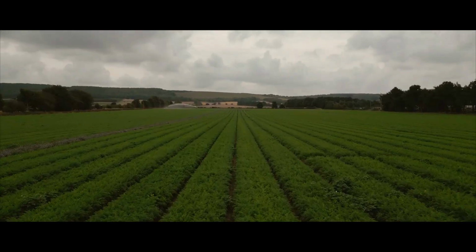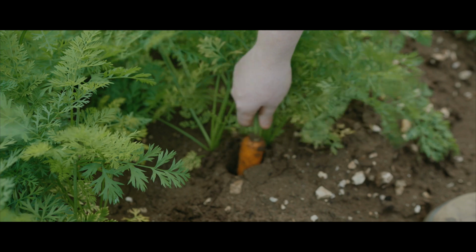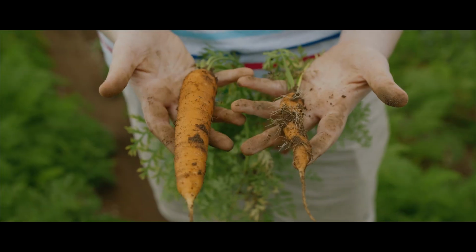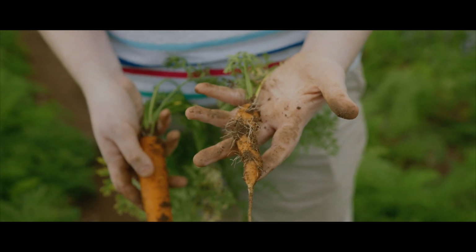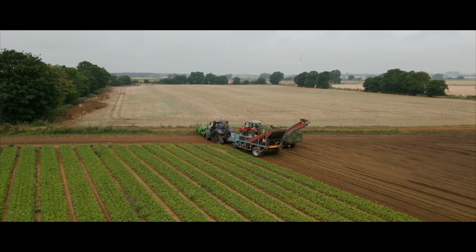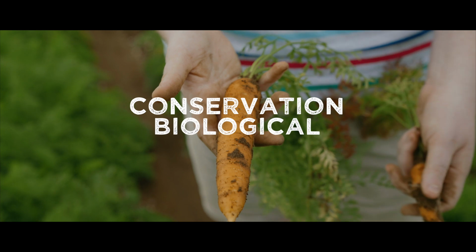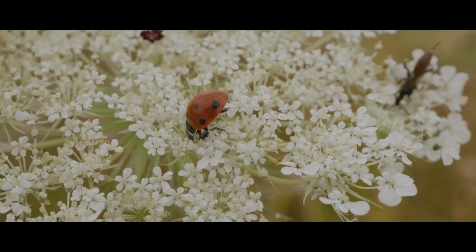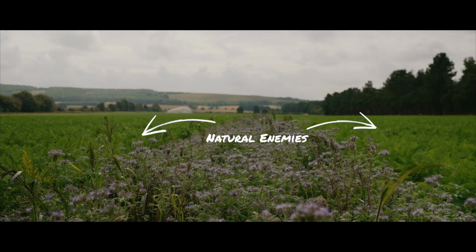Ben's carrot fields might look pretty, but if you dig into them, a problem lurks beneath. Aphids can transmit viruses to carrots. These virus-damaged carrots can be unmarketable and reduce crop yield. Farmers want to stop relying on insecticides to control aphids. One solution can be a process called conservation biological control. This works as flower strips support natural enemies which can then move into the fields and control pests.